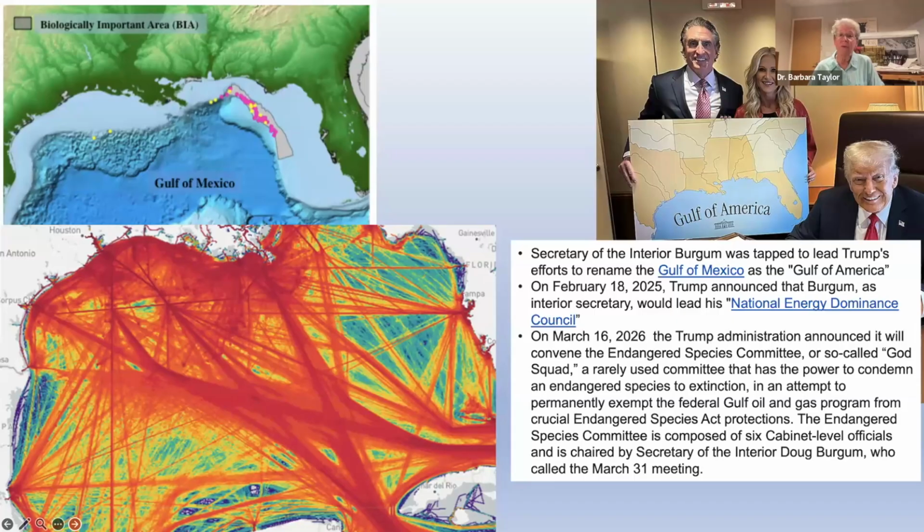But just about a week ago, on March 16th, the Trump administration announced that it would convene the Endangered Species Committee, which is also called the God Squad. For those of you who don't know Endangered Species Act history way back, that God Squad was formed because there was a small fish called a snail darter that was holding up building a big dam, Tellico Dam.